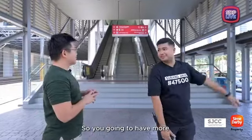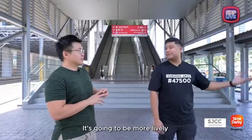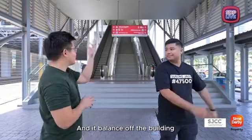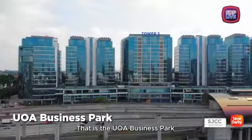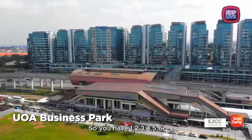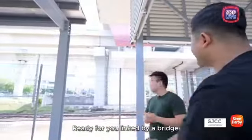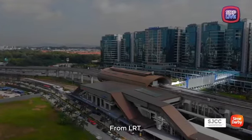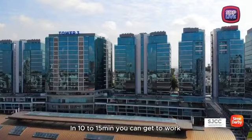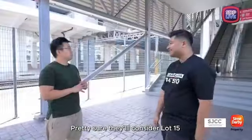It's going to be commercial. So you're going to have more commercial stuff coming along, more offices and all that. It's going to be more lively. I think that also balances off the building opposite, right? What building is that? Yes, that is the UOA Business Park. So you have 1, 2, 3, 4, 5, 6 office towers of potential tenants ready for you, linked by a bridge. They can walk through the bridge to the LRT. From the LRT, another 6 minutes to Lot 15. In 10 to 15 minutes, you can get to work. Sure, they'll want to consider Lot 15, I think.